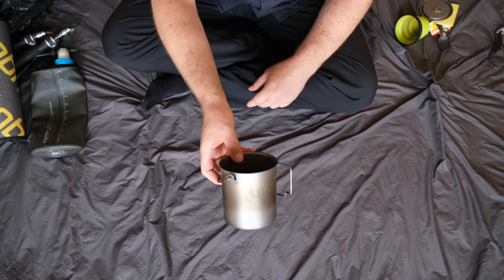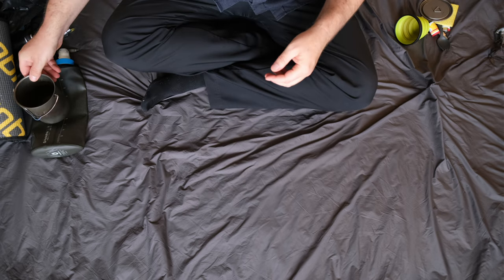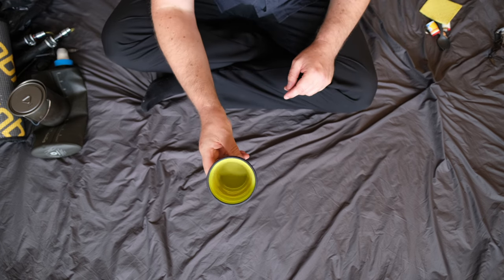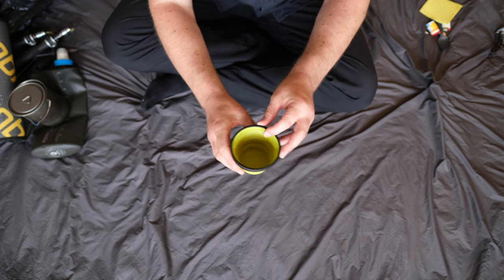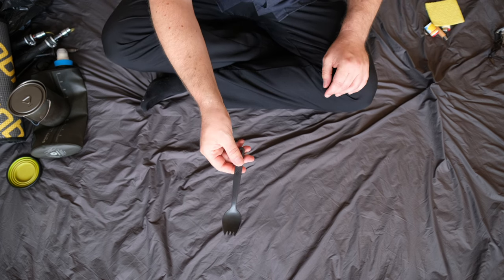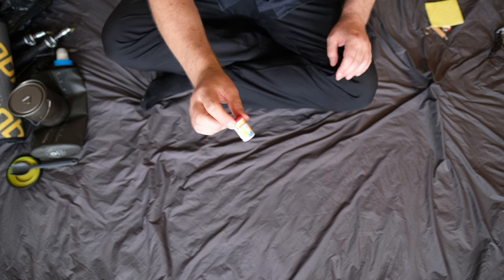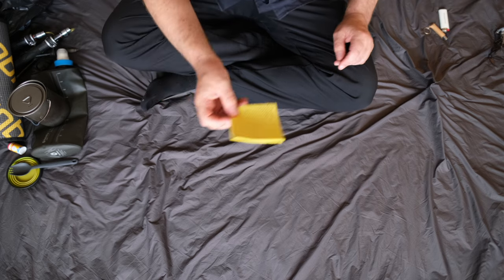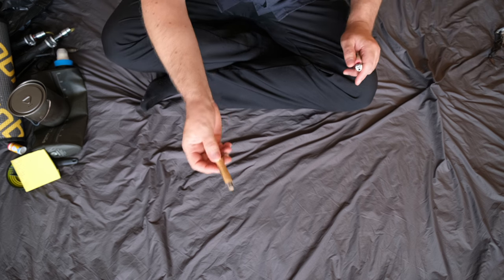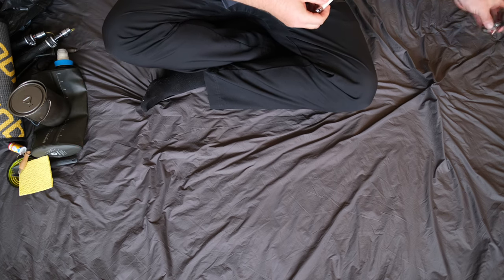I got a little titanium pot. This is a no-name brand, or it's a Toaks from Amazon, super cheap, with a lid. Got a Sea to Summit mug. I'm a huge coffee drinker, so I need my own collapsible mug with me. Plastic spoon, Sea to Summit. Tiny salt shaker. A little cloth for cleaning the dishes. And I also have a tiny Opinel knife for mostly slicing sausages or things like that.